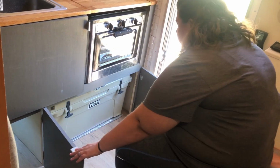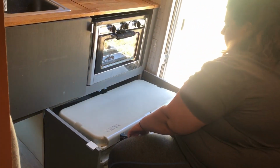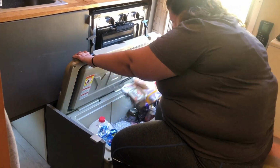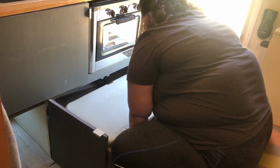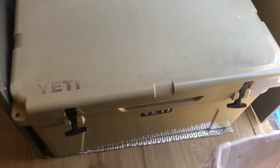Continuing with the issues in our kitchen is our Yeti Tundra 65 cooler. We want to upgrade to a proper fridge, but until we have the money, we have to settle on a cooler to keep food cold. This is definitely a top-end cooler, but we find ourselves having to get ice every 2 to 3 days, and it can get really annoying draining out the water and having to find places that sell ice to constantly refill it.